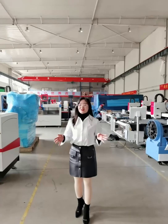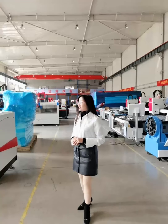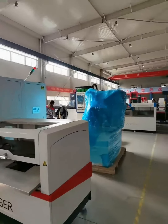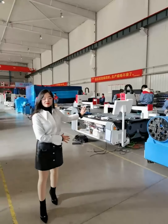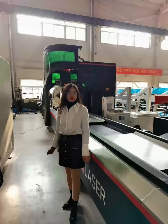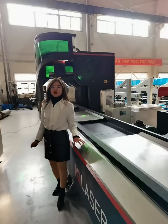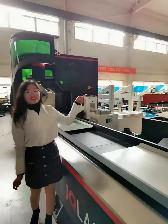Okay, so here is the workshop and the most important part you want to see. This part is our chip laser cutting production, and this part is for sheet metal cutting. The workshop is one part. Another part is over there. Later I will show you. This one is our biggest machine now. It's 3 tons, but it's a little different from yours. Later I will show you how we make your machines.